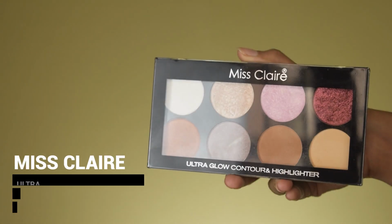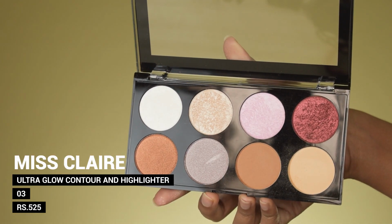To blend it into my skin even more, I'm just going to use this shade from here. This one is from their Ultra Glow Contour and Highlighter Makeup Palette. I think it will work for lighter skin tones, but I'm just going to use that shade and blend it in my contour a bit more so that it doesn't look like a very harsh line. You can see it just softens that out.